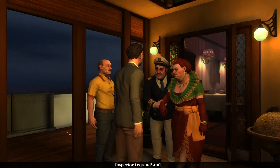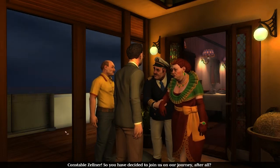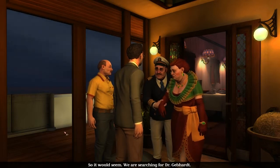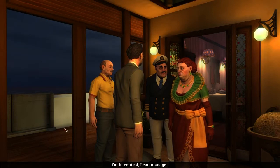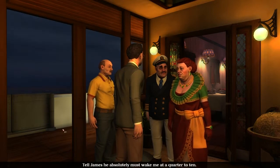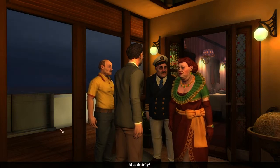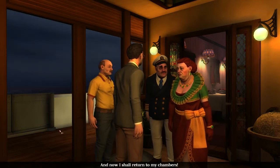Inspector Legrand and Constable Zellner. So you have decided to join us on our journey after all. So it would seem. We are searching for Dr. Gebhardt. I'm just fine, Captain Conti. I'm in control. I can manage. Tell James he absolutely must wake me at 10:15. Certainly, madam. Absolutely. I shall see that he does. And now I shall return to my chambers.